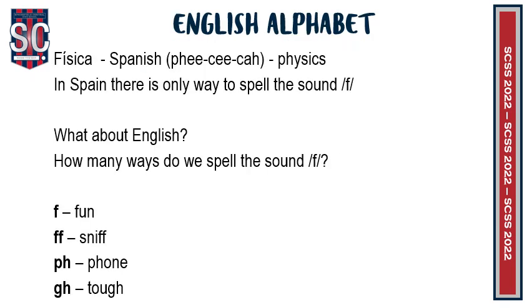In some countries, one sound is represented by one letter, and that makes it very easy to teach and learn. For instance, in Spanish, the word for physics is física. Each sound in the word is represented by one letter. In Spanish, there is only one way to spell the sound f. In English, there are many spellings of the sound f.